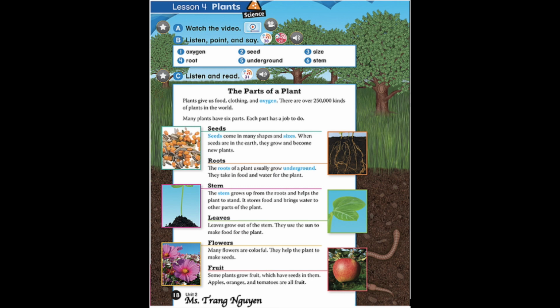Page 18. B. Listen and read. The parts of a plant. People need plants to live. Plants give us food, clothing, and oxygen. There are over 250,000 kinds of plants in the world. Trees, flowers, and grass are all plants. Green plants need sun and water to grow.